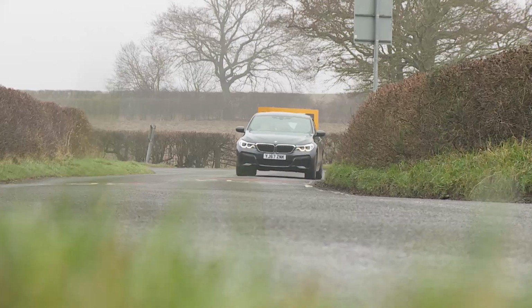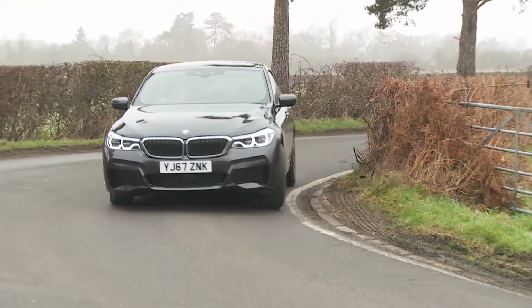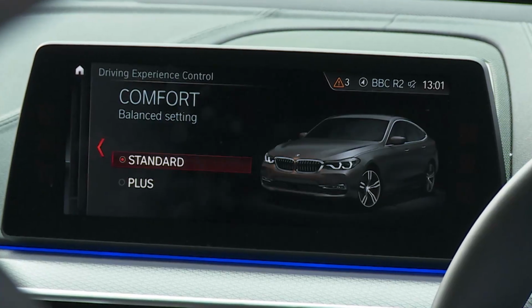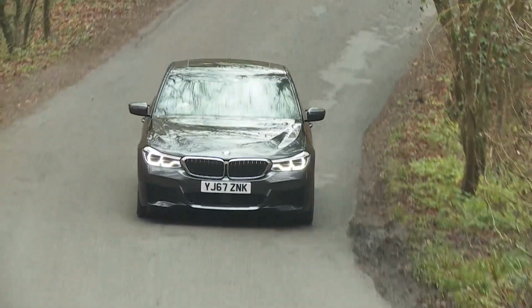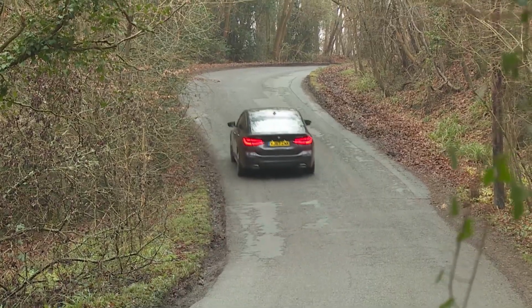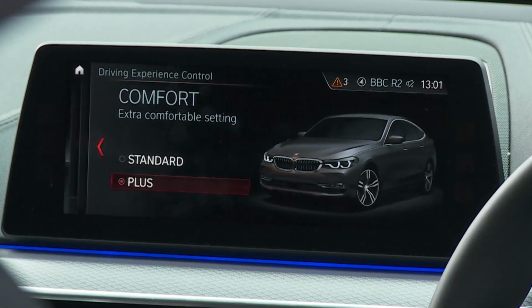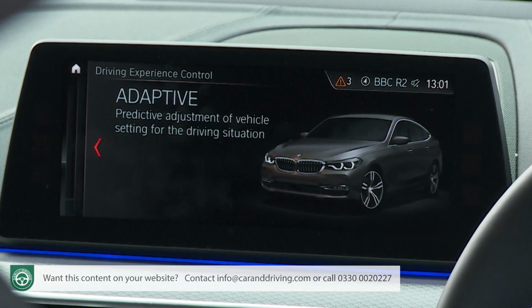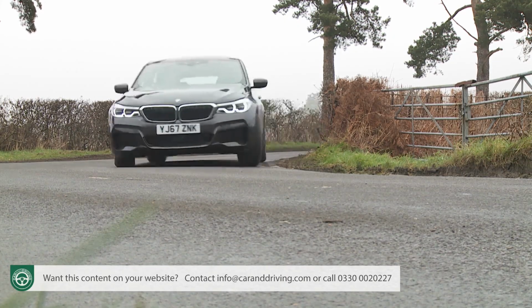With this package, the front end gets air springing too, and the whole system works via dynamic damper control, which means that it can adjust itself via the various settings of the standard drive performance control driving mode system that all BMWs get. As usual with drive performance control, you can tweak the steering, the throttle response, the gear change timings and the stability control thresholds to suit the way that you want to drive via self-explanatory comfort, sport and eco pro modes. However, if you've got the full air suspension 2-axle option fitted, you also get a couple of extra settings, Super Smooth Comfort Plus and Adaptive, which is basically an auto option that makes all the decisions for you and even draws on the sat-nav data to anticipate upcoming hazards like sharp bends and junctions.